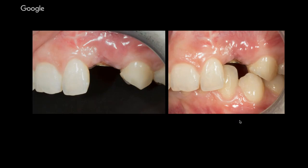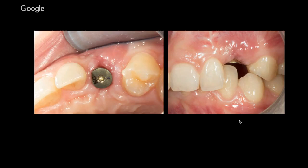So, what had I seen? Let me show you. This is the healing abutment. The healing abutment had 4 mm length. It's written here. It means that the implant was here. It's in the right position. As we discussed earlier, 3 mm deeper than the future crown.